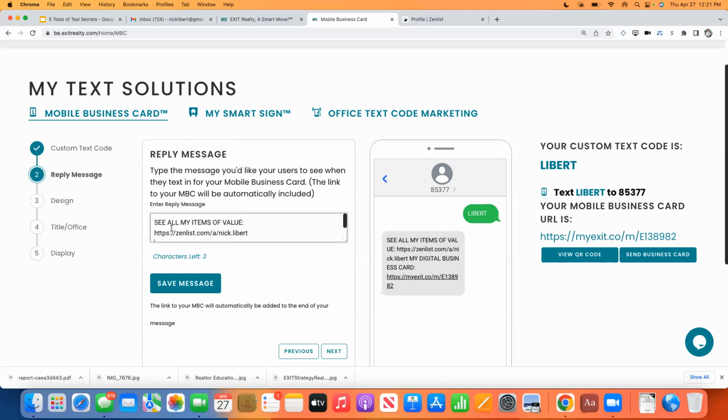So let me review. SEE ALL MY ITEMS OF VALUE in caps, and then I have the hyperlink. If you're at home and not at our offices, you can use Linktree to create one. I have a video on that for you. For our office, you use Zenlist because it's an amazing product, and you want to go right into all your items of value there. We have a video up on how to create all the items of value.